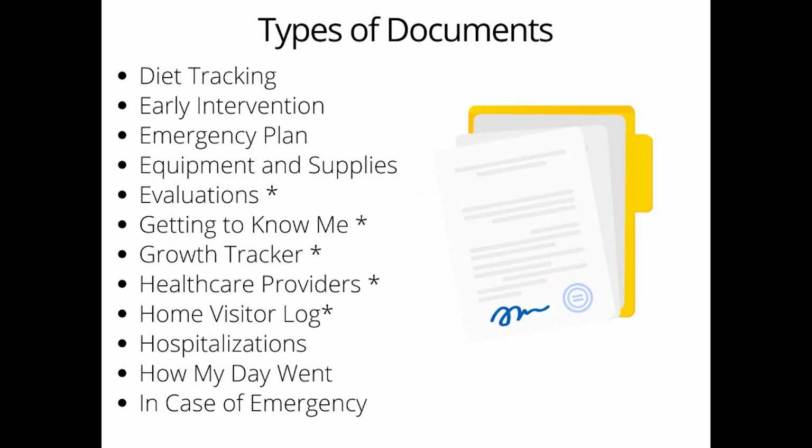You might have documents in a drawer. You might have them in a file cabinet. You might have them in a couple of file cabinets, right? So what we suggest, and I always have families do this, is cereal boxes. Everybody has some cereal boxes. Empty one out, and then when you're going through all of your information, let's say that you have a lot of papers on evaluations. I'm going to stick those in one of the boxes, and I'm going to label the outside of that cereal box evaluation.